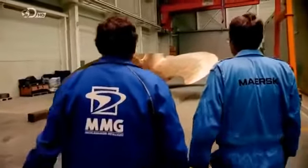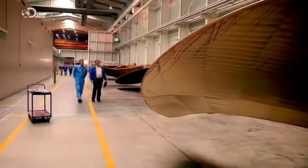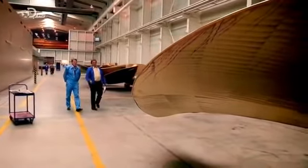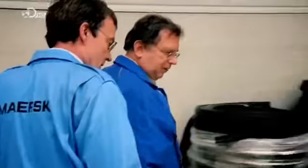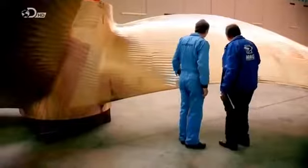A final once-over from Trolls, and he can sign it off. The first propeller? Yeah, that's the first baby. It looks very nice. We are planning to dispatch this propeller next week to Hamburg port, and then it's on the way to Korea. Yeah? Here you are. Thank you very much.